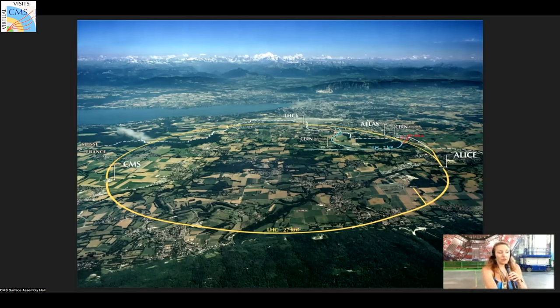And so we have, going around the ring in this direction, Alice, and then coming around here at the point that's closest to us, which is up near, we're looking at it as if I'm on top of the Jura Mountains. This is called point four. This is where all the protons are accelerated inside the ring. So there's only one point around the ring where the protons are given the kick of energy to get accelerated as they go around and around.